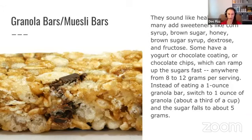If you have one, okay, that's not that much. But I guess, Alison, it's when you're adding all these different foods together, at the end of the day, you'll find out how many extra teaspoons of sugar you've had. Yes, that's very true. Great. So that's granola and muesli bars.